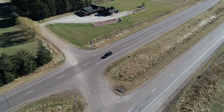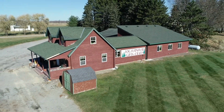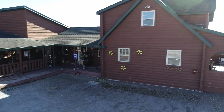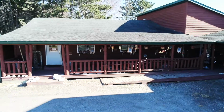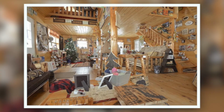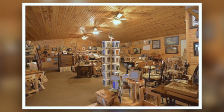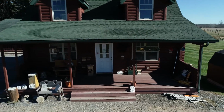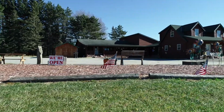Building itself was built in 1997, and the main part of the building has 2 stories, and then the rest of the building is all wide open and 1 story. So you can put offices in there, you can have classes in there, you can have it be retail, so many uses. The sellers have taken very good care of this property. They have maintained it. Any little things that need to be fixed, they're on it. So it's 100% ready to go for the next owner.